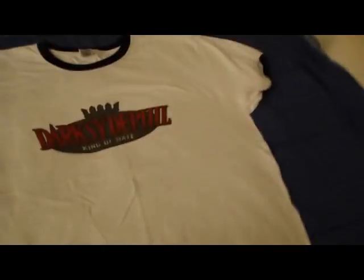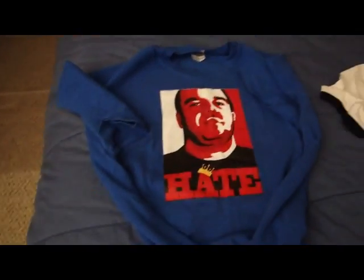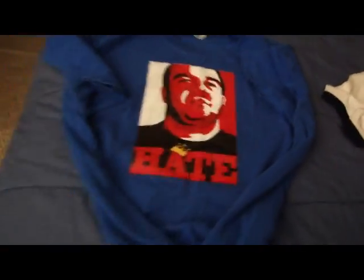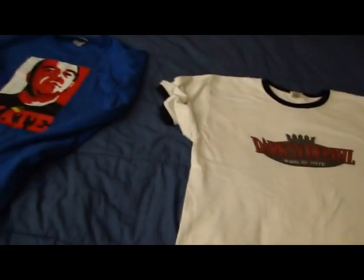This shirt, I do like the fact that it's screened, meaning that this logo will probably never come off. But at the same time, on this shirt the logo is a lot brighter, more vibrant, because it's not screened. So it's really like, what are you going for? The nicer looking shirt or the shirt that's going to last you a little bit longer? And that's your decision.